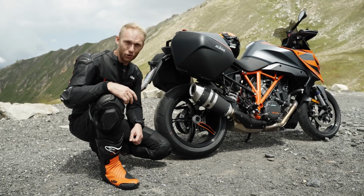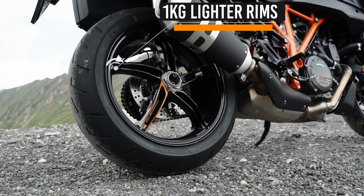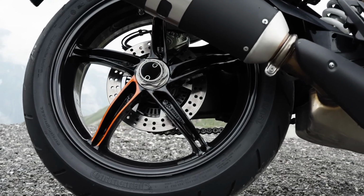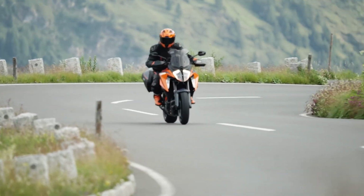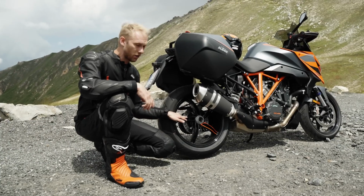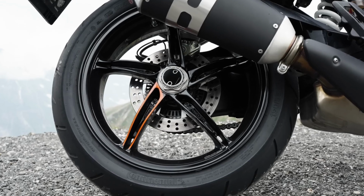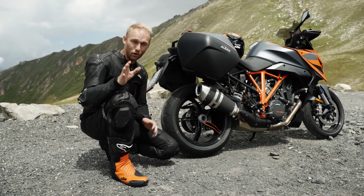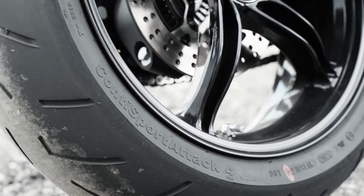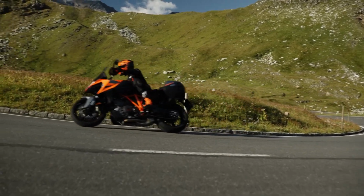And what also made a huge difference in the twisties is the new rims. They are now 1 kilogram lighter than the previous version, and in rotational mass we know that's a huge difference, especially when you want to throw your bike around left and right. And now this is way easier than before. They have also the design from the Super Duke R Evo, and this little detail is also top notch. And beside the rim, grip is super important. That's why the Super Duke GT comes with the Continental ContiSportAttack 4 tires, and they provide a perfect grip for this kind of roads.